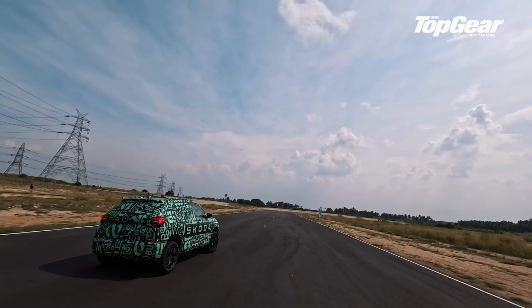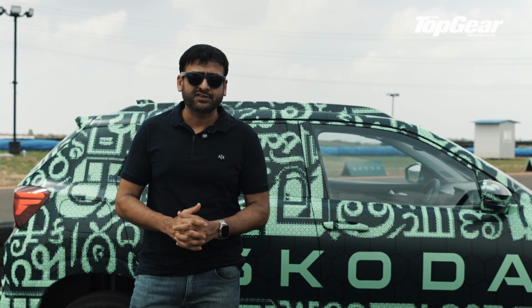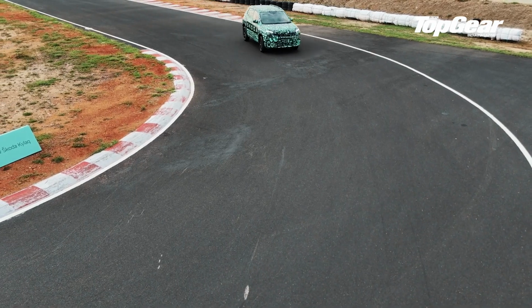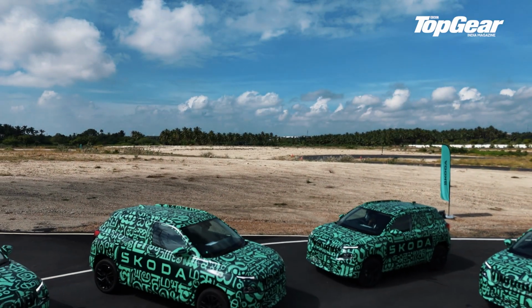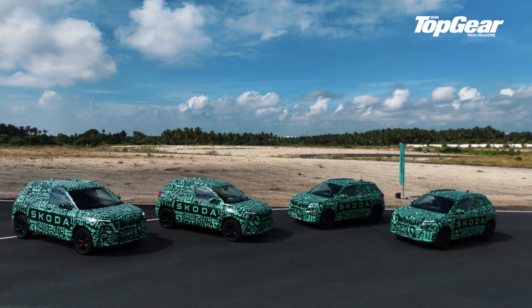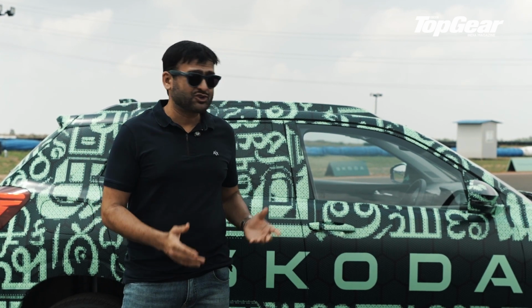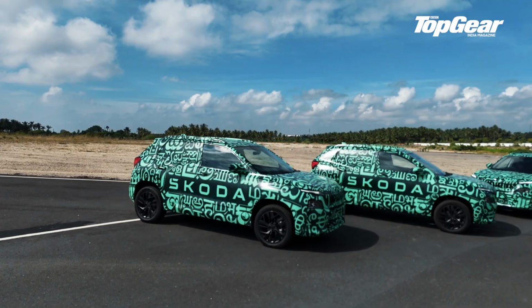But what we have seen and what we've driven so far, we are very impressed. Drop in the comments what you think of this car, what are your expectations from the Kylaq, which Škoda has actually started from a naming ceremony, which Indians have chosen the name, and over 200,000 entries had come. Yes, from that they chose one which was legal, and they chose Kylaq which actually goes in sync with the rest of their whole brand family.